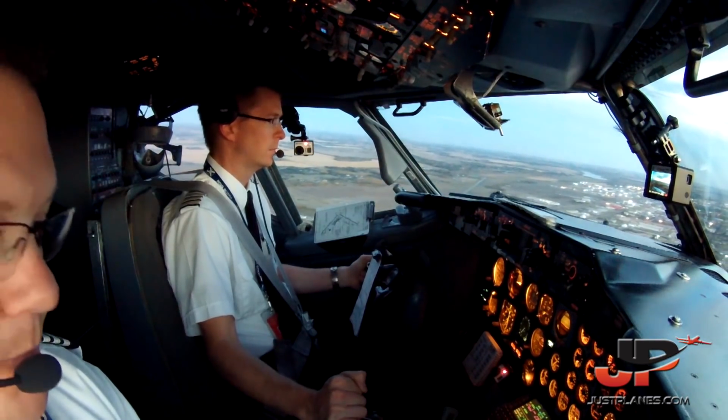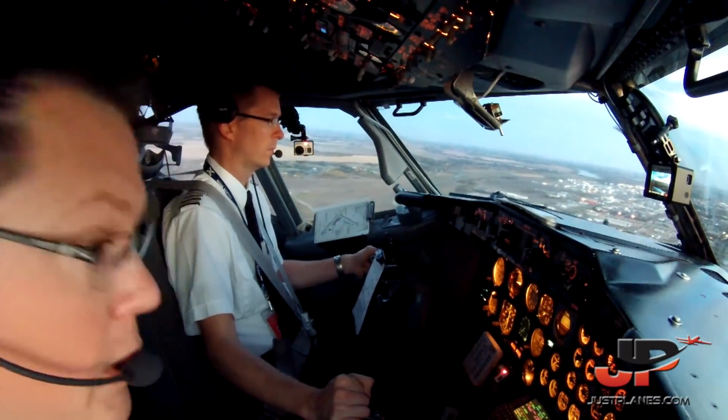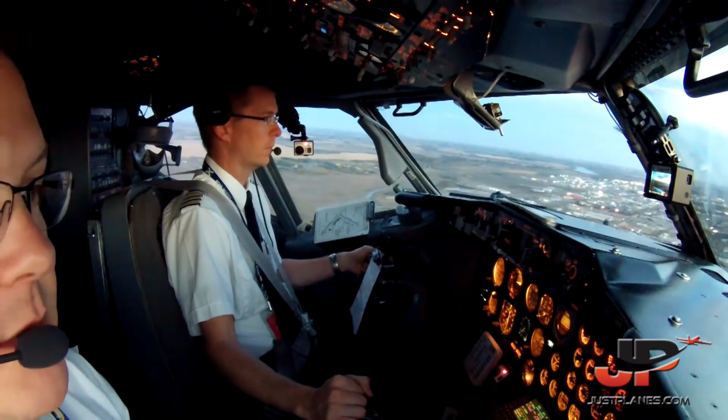Empress 439, you can plan Bravo 4 as well, wind 170 at 9, clear to land runway 20. Clear to land 20, and that was Bravo 4 for Empress 439.